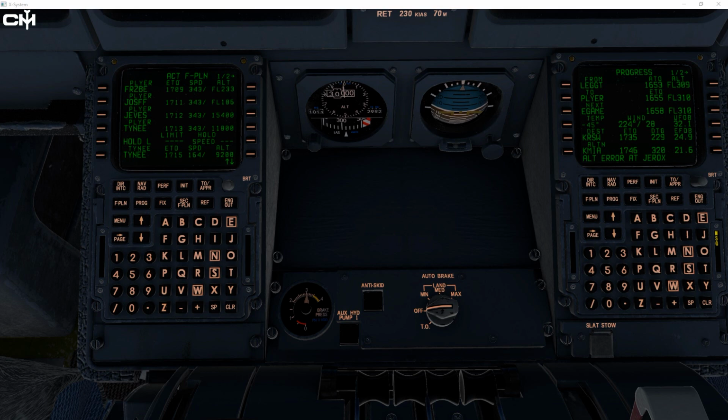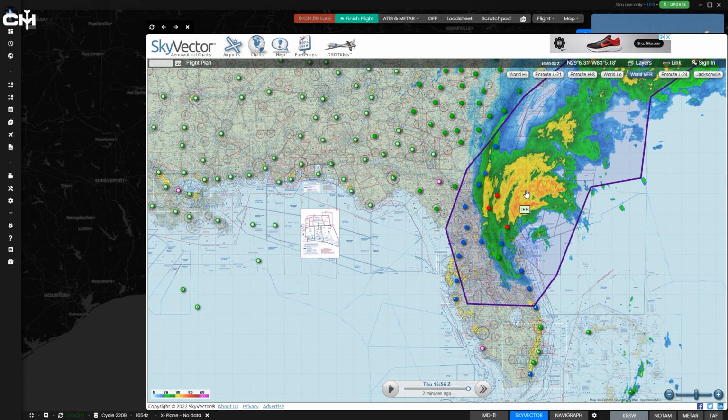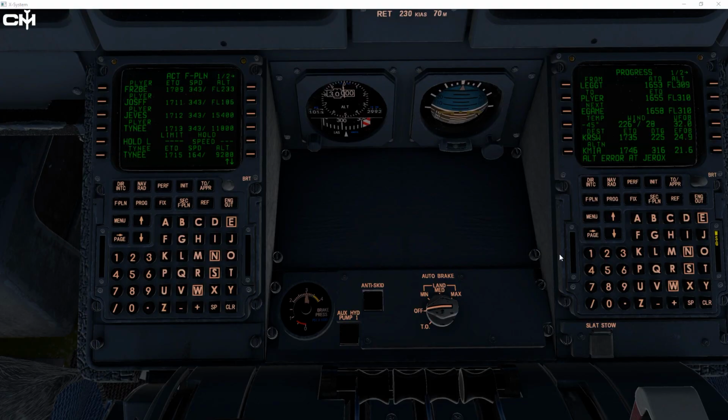So let me just show you something real quick. Let me just zoom this thing out over here. It's on the other screen. So using SimToolkit Pro and Sky Vector on one of my tabs down here, you can see that this is the remnants of Hurricane Ian. It is a tropical storm now. It's continuing to move up the east coast of the United States. We're going right here. This is our airport here. So we should have some weather, but nothing like this. So we'd probably be good to go, but I do need to know what the weather is before we actually get in there. So that's why I set up that hold. So there you have it.